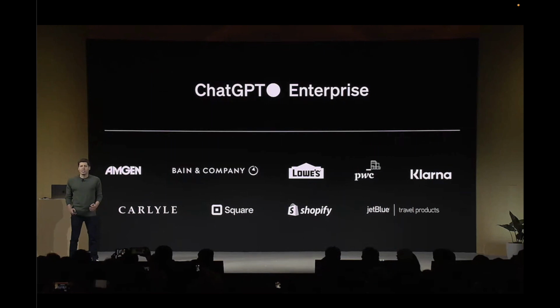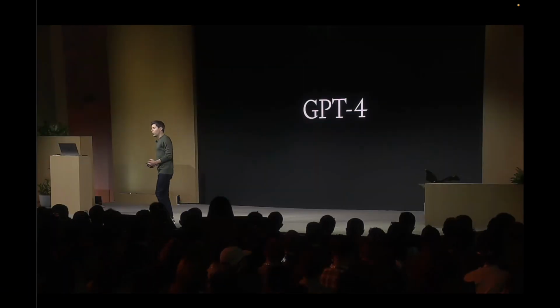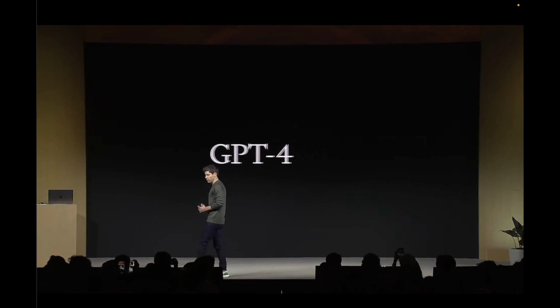For our enterprise customers, we launched ChatGPT Enterprise, which offers enterprise-grade security and privacy, higher speed GPT-4 access, longer context windows, a lot more. So now, on to the new stuff, and we have got a lot. Today, we are launching a new model, GPT-4 Turbo. GPT-4 Turbo will address many of the things that you all have asked for.